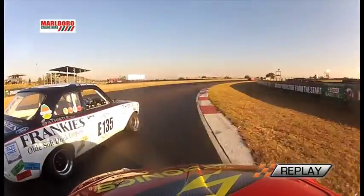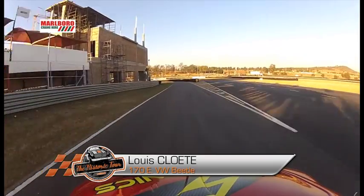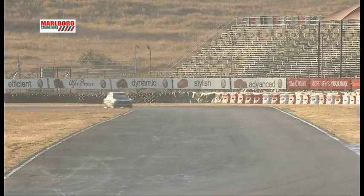In the replay you can see Tritter turn in. He thinks it's his corner and you can see the contact. Klutzer being forced into retirement again. Not the best of days for him.